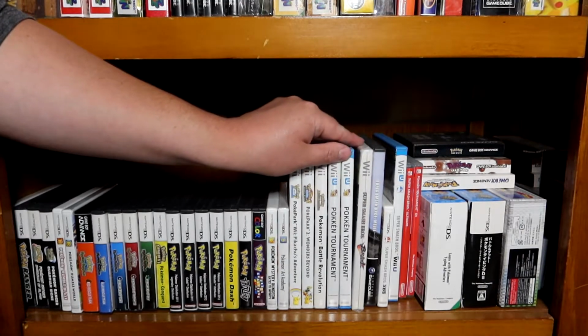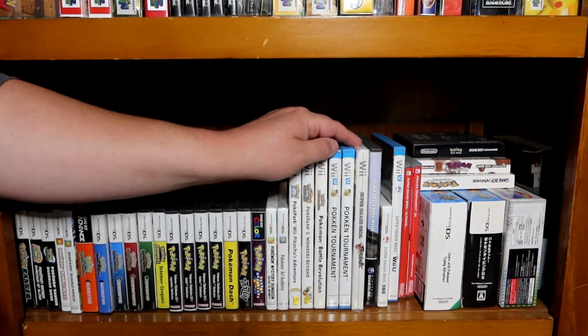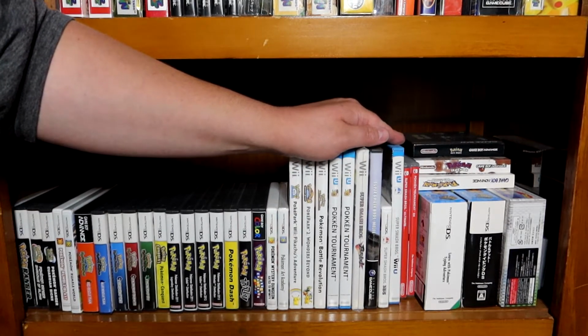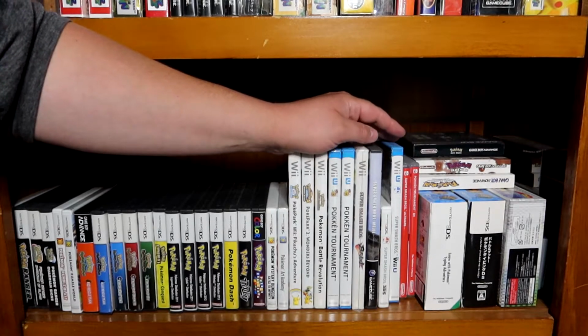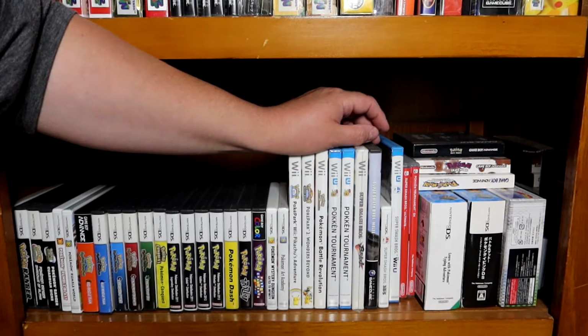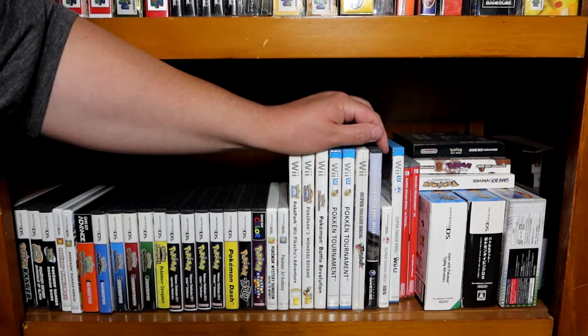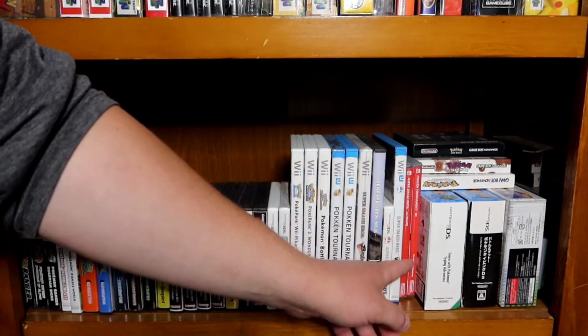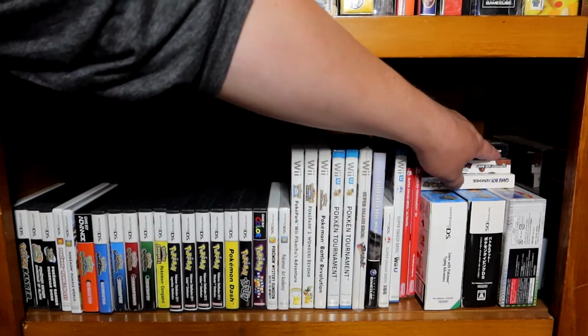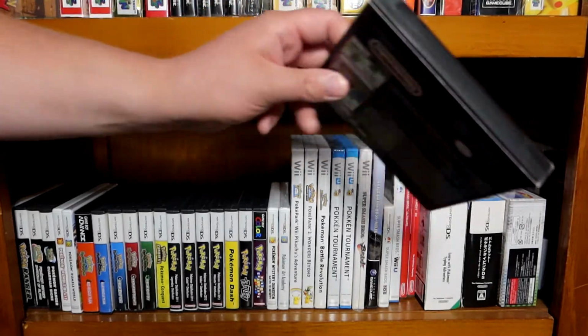I actually have 2 copies of Pokken Tournament, and then I have some of the Smash titles here, mainly because they do feature quite a number of Pokemon, so I decided to include that. So we do have Pokken Tournament, Super Smash Bros., Super Smash Bros. Melee, Smash for Wii U, Smash for the 3DS, Super Smash Bros. Ultimate, and Pokken DX.